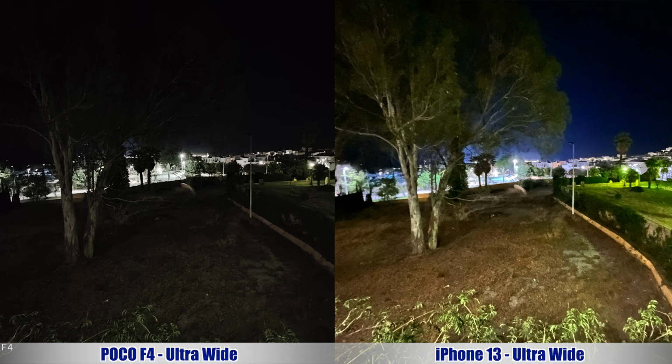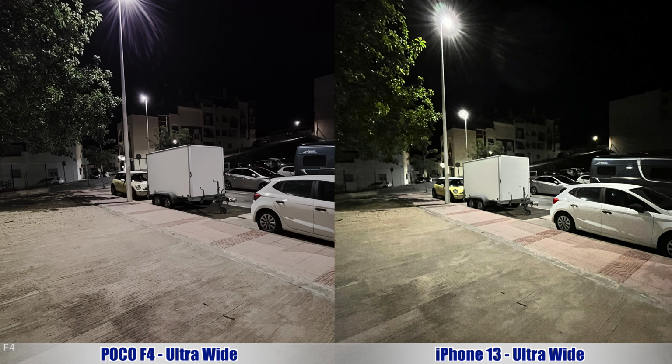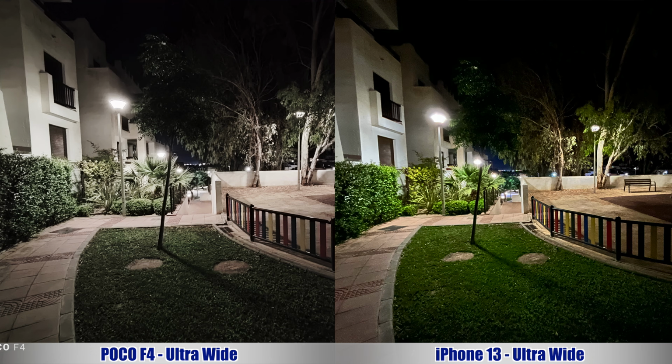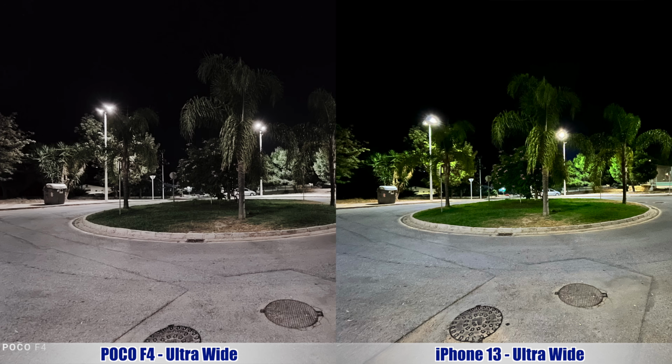So even though the pictures from the iPhone 13 aren't that great whenever you're using that ultra-wide camera, I feel they're still better than all the pictures you're gonna take with the POCO F4 using the night mode and the ultra-wide camera. So all the pictures from the iPhone 13 are brighter, they are sharper, and they also show the colors more, because the pictures from the POCO F4 almost look like black and white, I'm gonna say. So again, the iPhone 13 is double the price, and this is what you're gonna get with the POCO F4.